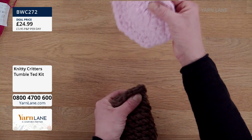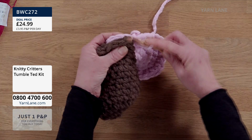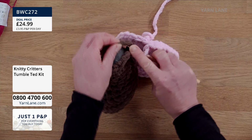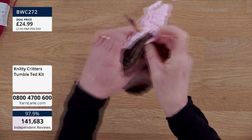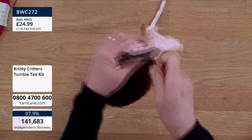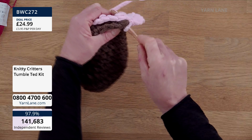So I'm going to attach it to this. We're going to line them up. In this first one, I'm going to go through the first one on his leg, the second one on his leg, and then I'm going to go through the next stitch on my round. So I've got lots and lots of yarn on the hook there. We're going to wrap the pink around and pull it through all 3 layers.